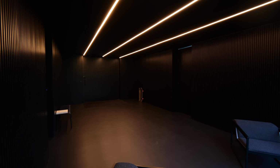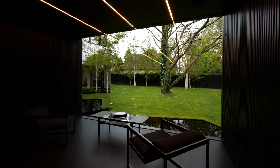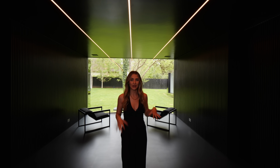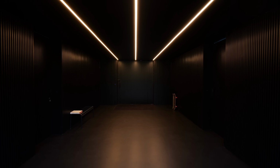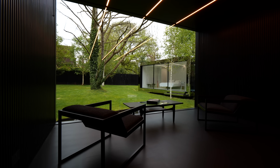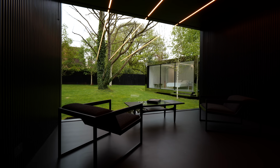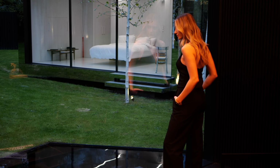Come on in. So this is an entirely black room with resin flooring and timber battens on the wall. Now, this house actually has a contrast of white rooms and black rooms, but instantly you're drawn to this beautiful view of the garden. And there's also the shallow pond with the black dye in. You can see the trees out in the garden, the different pods.